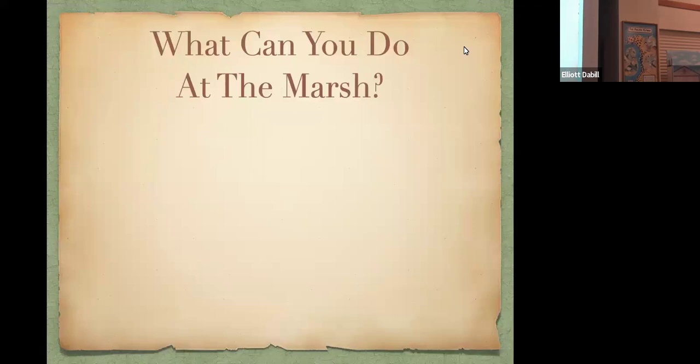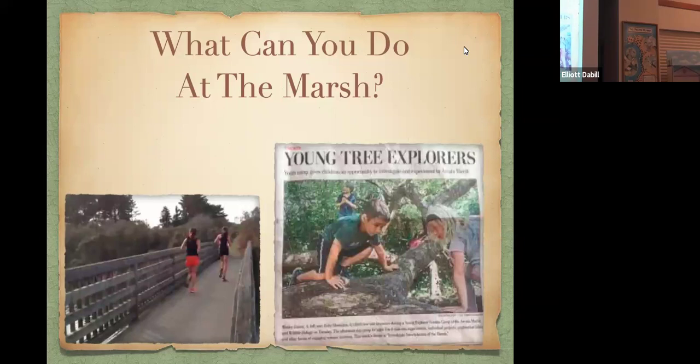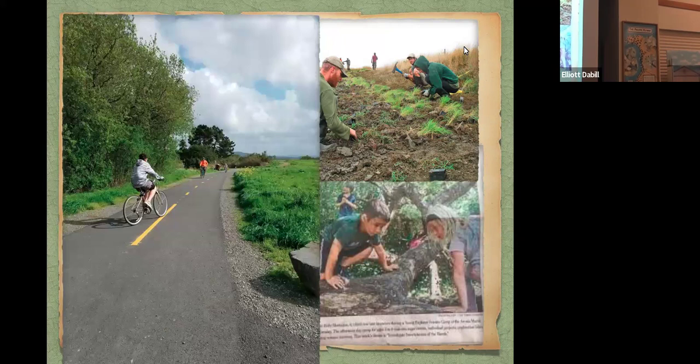And people ask, well, what can you do at the marsh? You can jog or walk your dog. There are children's programs during the summer. We're next to a university, so there are scientific studies going on all the time. For example, Jeff Black is studying otters, and there are 2 or 3 experiments going on at the marsh right now. This is the paved coastal trail that connects Arcata and Eureka, although it's under construction right now. But in the marsh, it's complete and paved, so suitable for bikes or wheelchairs or whatever.